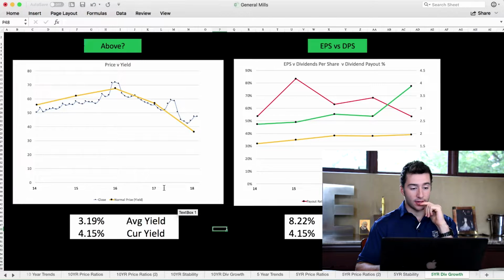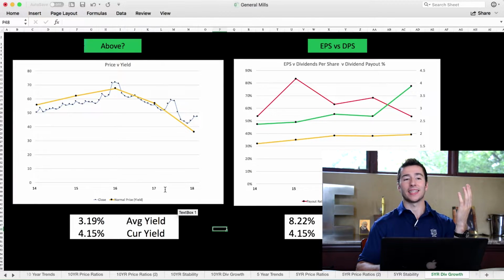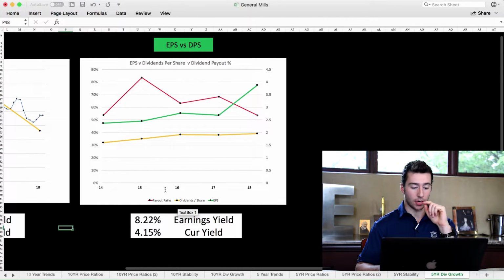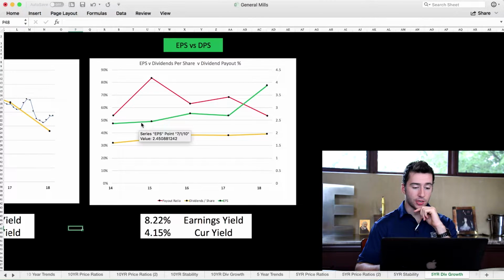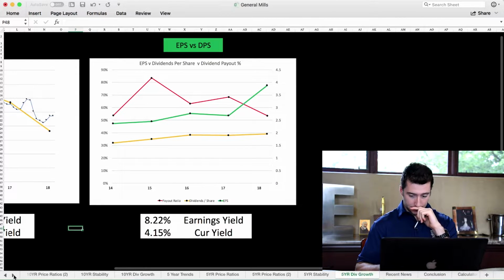Okay, and then with regards to the price to yield, still, you've only been really able to get the stock at a 3% yield. You're now getting it at a 4% yield, which is much, much nicer. And then if we look at the dividends per share compared to the earnings per share, green line compared to yellow line, the earnings per share has been covering those dividends quite well.